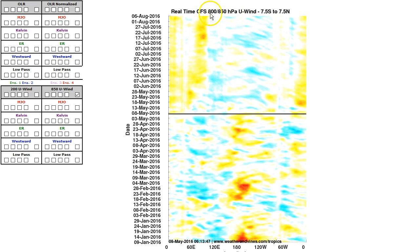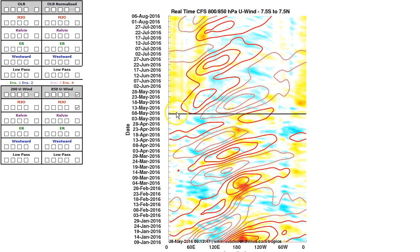Again, anomalies forecasted up at the 850 millibar level, about 4,500 feet up in the air. Past history on the bottom half of the chart here: January, big westerly wind burst. Another one in March, a little tiny one here in April. But here's the current date, and from here on, no westerly anomalies forecast. Not really any easterly anomalies forecast either. The MJO, right here, very weak, ill-defined. Kelvin wave generation area is right in here.